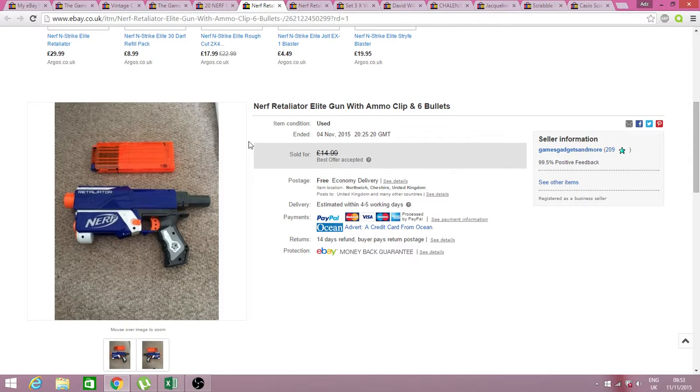This was part of the Nerf gun I bought, the Retaliator, and I broke it down and sold it that way. But then Ben Fitzpatrick, if you've watched his videos, said to me on the comment section to leave it all together so that postage isn't too much of a killer, because doing it this way, I'd be paying £2.80 per item I've sold. I've got the stock, the shoulder rest, the barrel, and then I've got this, so that would be sort of £8.40 postage rather than just £2.80 if I sold it as one lot.